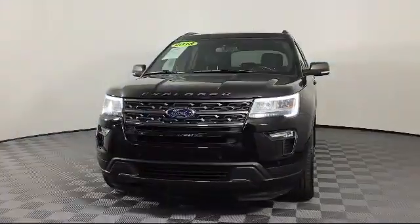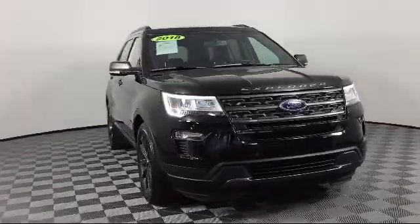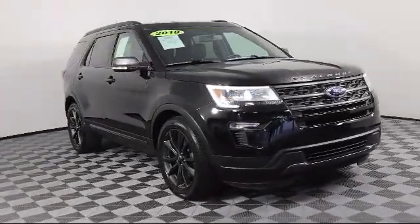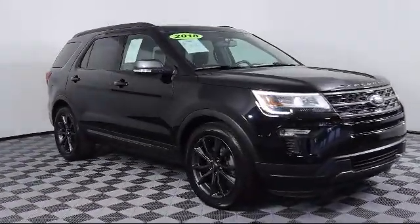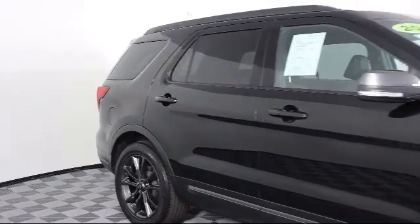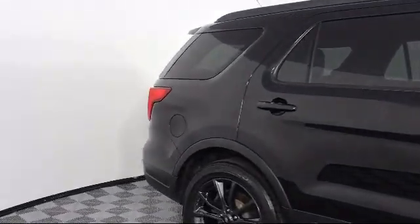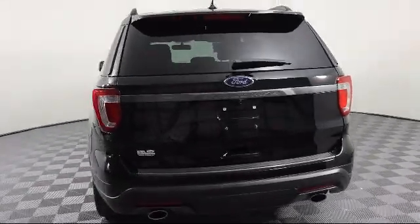It comes equipped with tire pressure monitoring system, split fold-down rear seat, dual front side impact airbags, rear spoiler, steering wheel controls, heated door mirrors, remote start system, leather-wrapped steering wheel, fully automatic headlights, alloy wheels, and has less than 35,000 miles on the odometer.